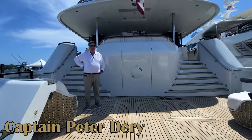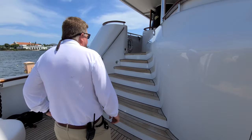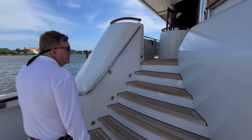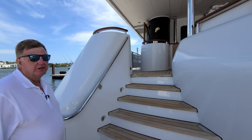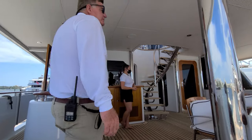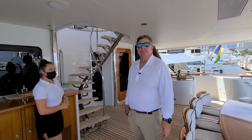I'm Captain Peter Dery. All right, this boat is beautiful. Let's take a look. She's a 153-foot Feadship. It's been built by a very discerning yacht owner and now currently owned by a very discerning yacht owner. And what is the price? The asking price on board is $16.9 million.